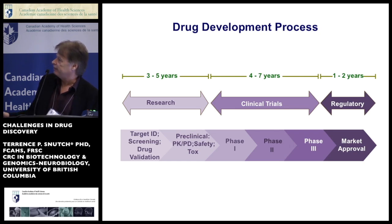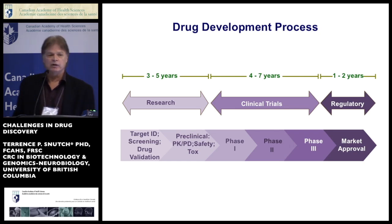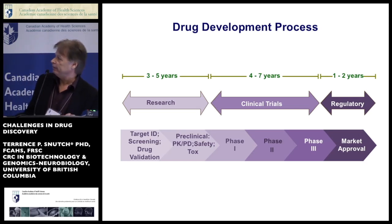And the time, it takes a long time. Pharmaceutical companies, biotech companies, especially small biotech companies, don't have a lot of money, and they don't have a lot of time before they have to return investment or money to their investors. And so this is a bottleneck, but right here is a huge bottleneck.